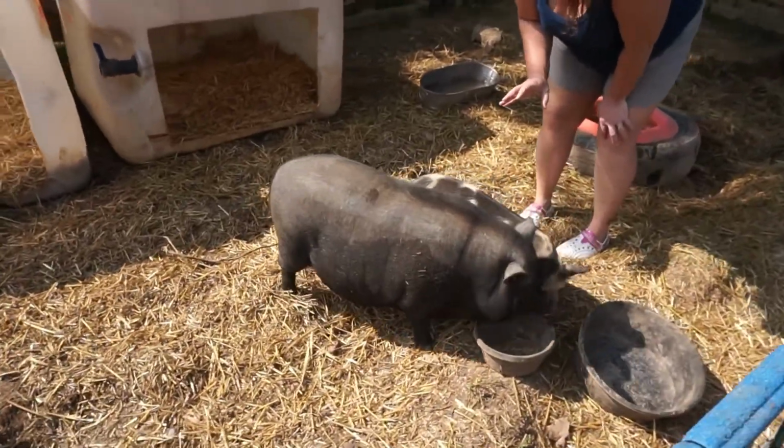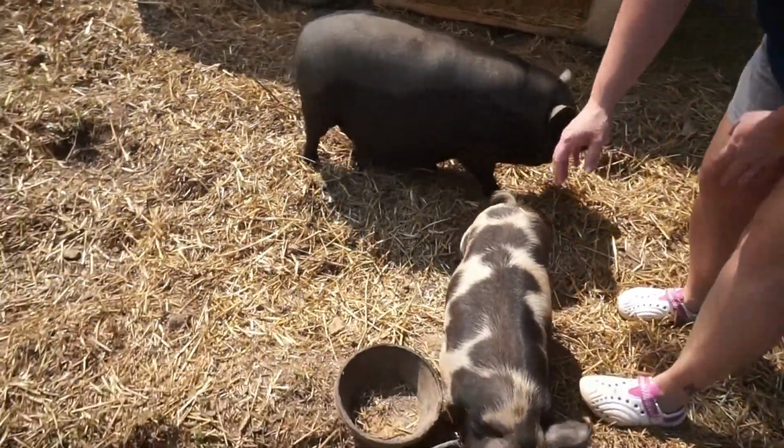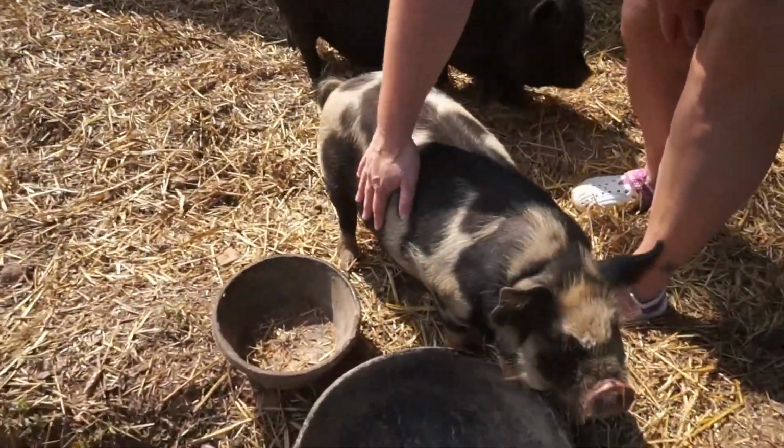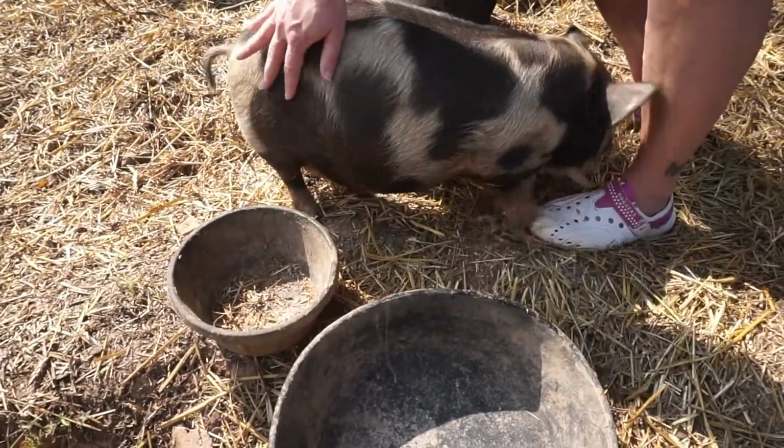I don't know if I've done a full-on introduction or not, but this is Winchester. He is a full Cooney. He is going to be my breeding boar.